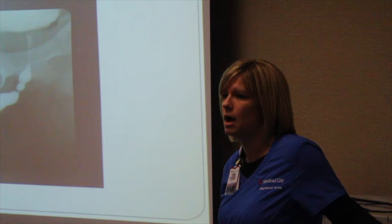Right beside me is the urology cart. Is anybody not familiar with the urology cart? Did you know that we had one?